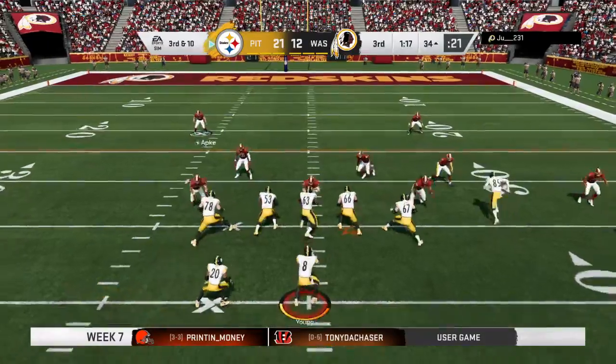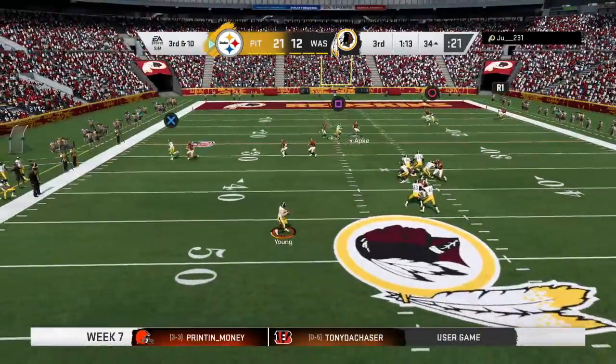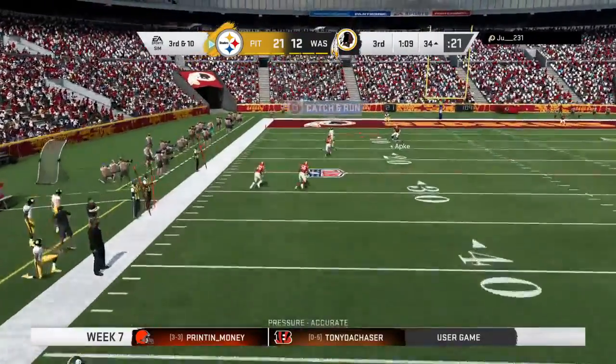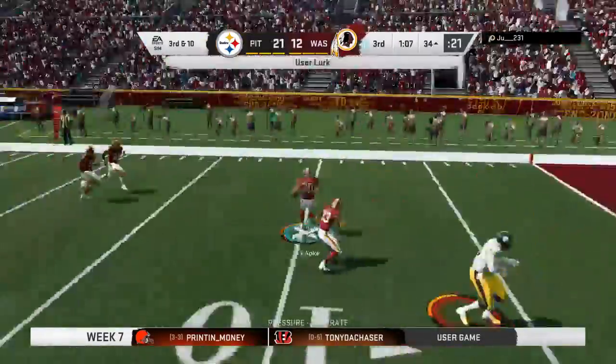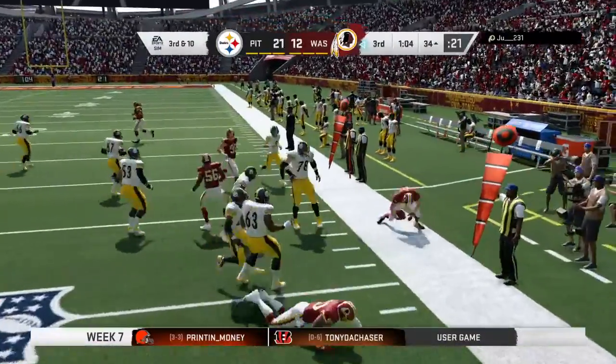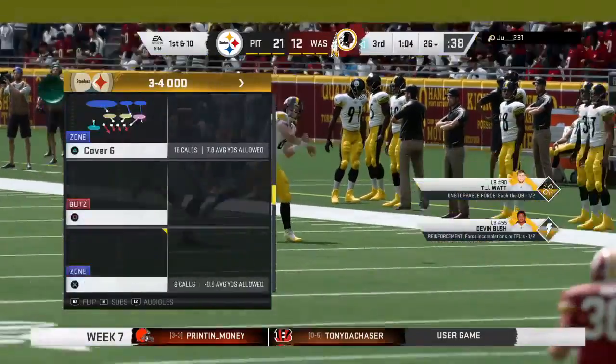Big play coming up. Here's 3rd and 10. I would expect to see some pressure here. The pressure drops off as they'll look to throw. Trying to get it to Ebron, and it's intercepted. Picked off by Troy Apke, and he brings it back to right around the 26-yard line.